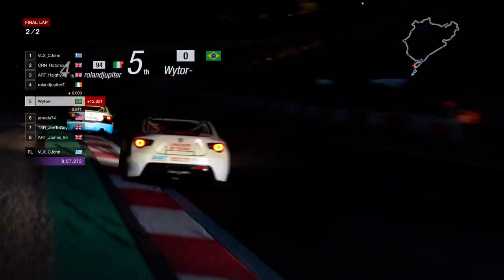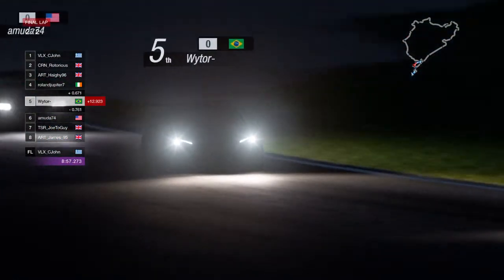Looking for the wider line. Perhaps just looking for the cleaner air for the aero.